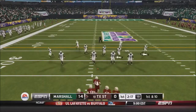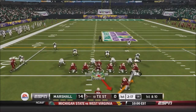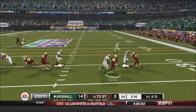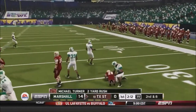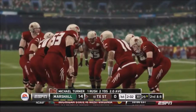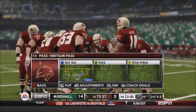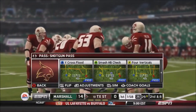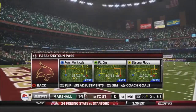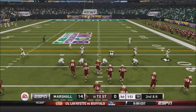Quarterback couldn't maintain possession on their last drive. Let's see what he does here. He's got a lot of time to forget about that last pick. He just has to stick to the game plan. Turner takes a handoff. He fights forward to about the 29. Gain of 2 on the play. That makes it 2nd and 8. It's 2nd down and 8. Ball on the 29-yard line.